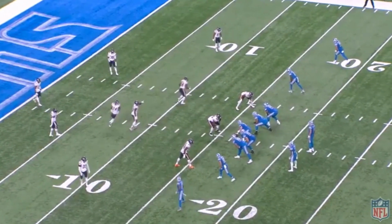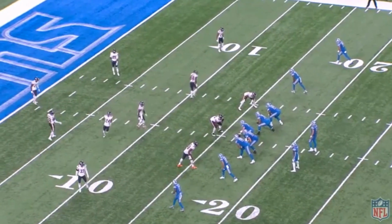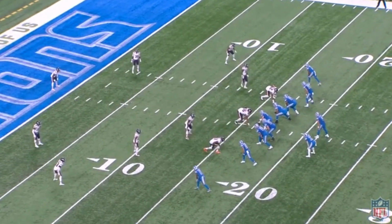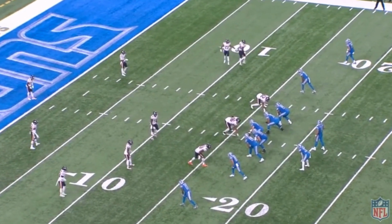Number 4, we have another Lions versus Bears play on here, because of course we do. These teams, they know how to devastate, and so this is actually from their week 1 matchup, and this time, last time it was a Bears bad play. This time we have a Lions bad play. I'm sure a lot of you guys still remember it, and I'm sure a lot of Lions fans wish they could forget it.